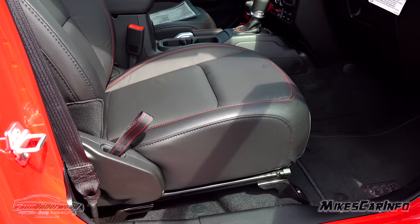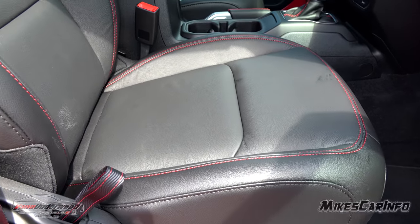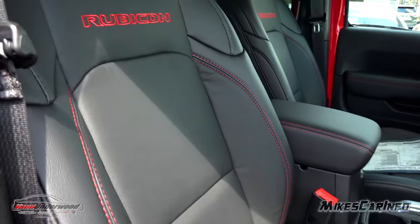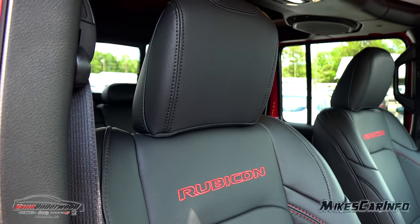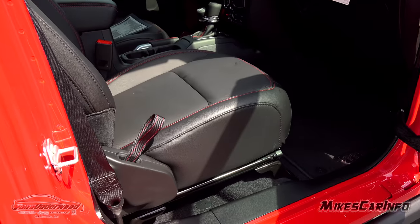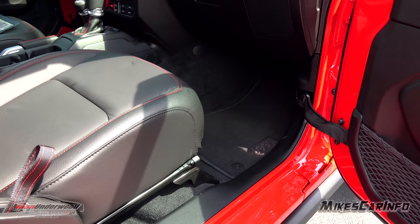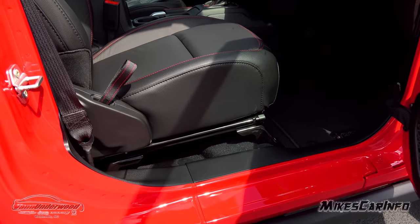So this one has the leather seats with the red stitching. And they are heated as well. Has the Rubicon name embroidered in the back of the seat. Really impressive looking seats. Now, as with the Wrangler, these are manually adjusted seats. So for water fording and things like that, it doesn't have any electronics under the seat.